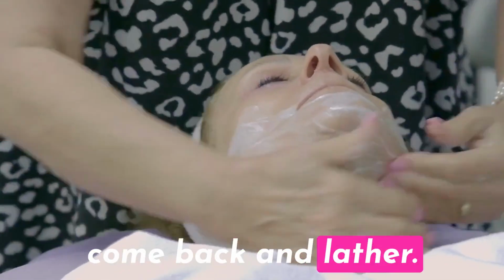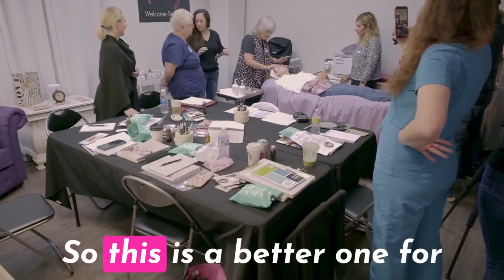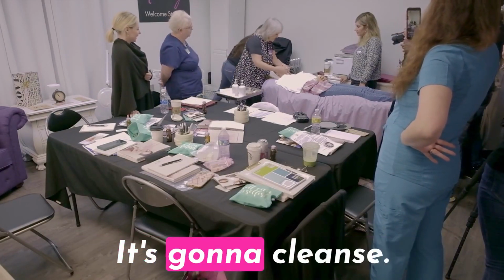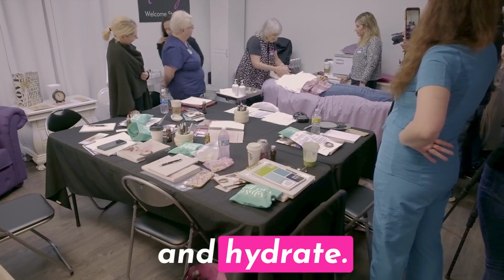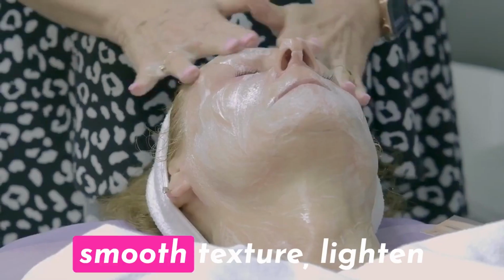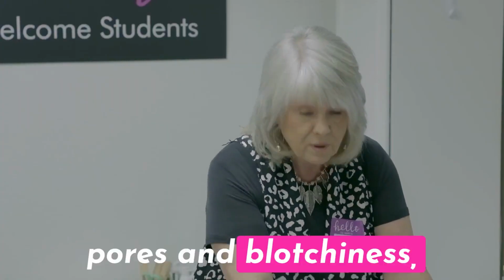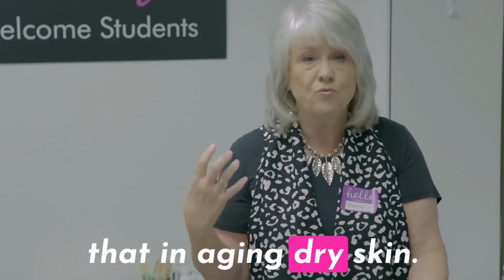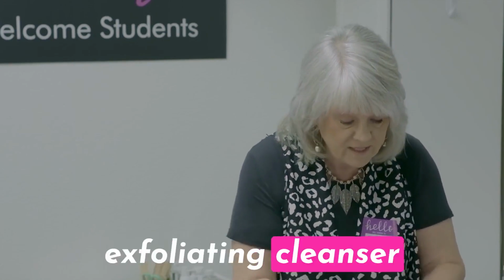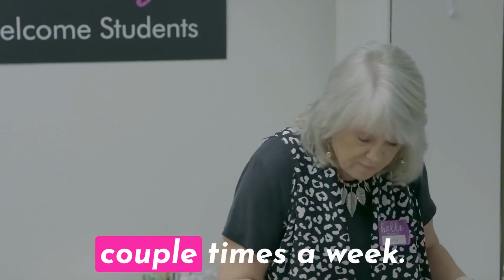So now I'm going to come back and lather. I've been using Cleanse and Purify. So this is a better one for me? Not necessarily. Cleanse and Purify is going to remineralize the skin. It's going to cleanse and hydrate. This is just an exfoliating cleanser. So this is going to smooth texture, lighten pigment and discoloration. And if you've got large pores and blotchiness, and you can even see that in aging dry skin. If you've got somebody that's super dry, this is going to be an amazing exfoliating cleanser that will help you dissolve that dead layer. So this could be something you could use a couple times a week.